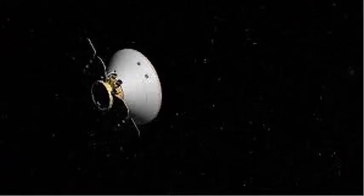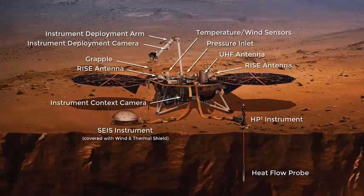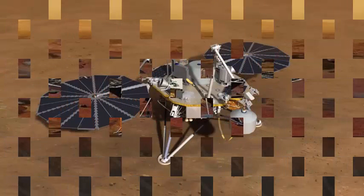The other instrument, the HP3 Heat Flow and Physical Properties Package, will hammer up to 16.5 feet, 5 meters, below the red Earth and measure the amount of heat that flows down. This information will reveal a lot about the interior of the planet and how it has evolved over time, according to InSight's scientists.